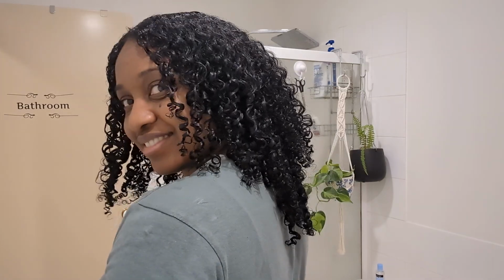Look at the curl definition and look at the shine. I absolutely love it. I love it. Look at this. Looks amazing.